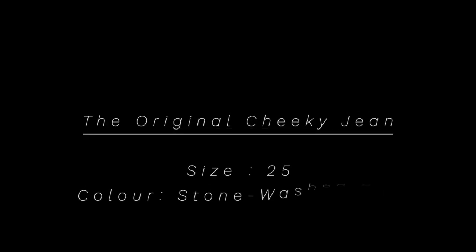So just because I had a sizing issue, hopefully you can learn from my mistakes and get a pair that actually works for you. So the next style of jean I tried was the original cheeky jean in the color Stone Washed Sky. Now, like I mentioned, the previous two jeans did not fit because they were too tight. These ones I got in a 25 and they were too big.